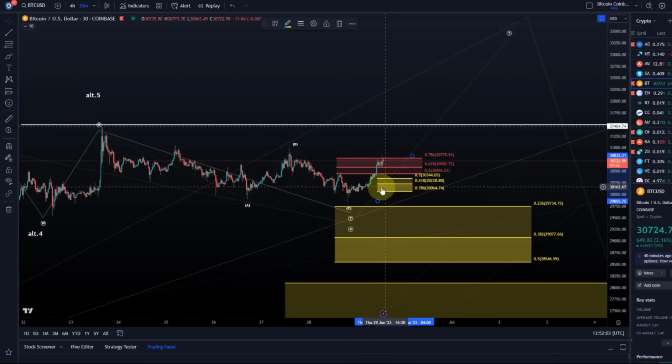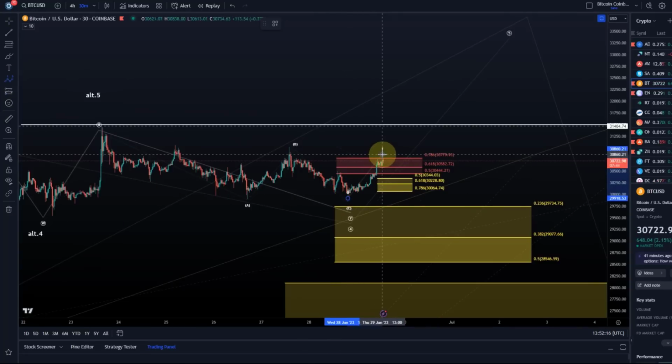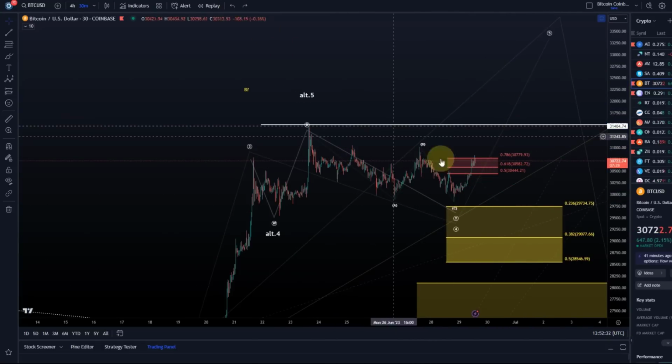This is fib support, and if it indeed has bottomed here in this 4th wave, and if we really are in the 5th wave to the upside, it needs to hold 30,060. Okay, and how would that work? Ideally it would do a wave 1, complete or nearly complete, a wave 2 to the downside, a 3rd wave higher, a 4th wave down, and a 5th wave up. Let's take a look at possible targets. I'm gonna take the micro count off because it's not confirmed at this stage.